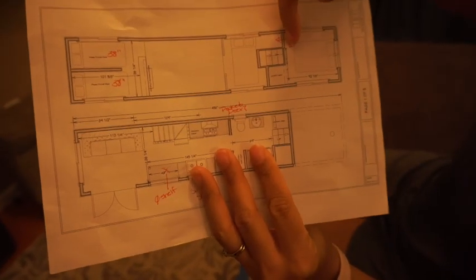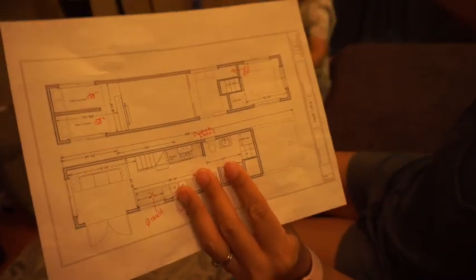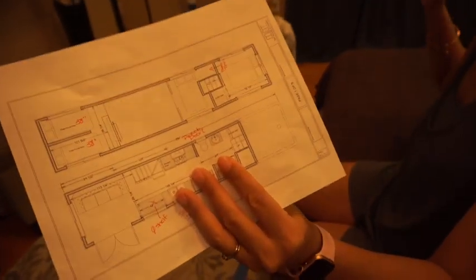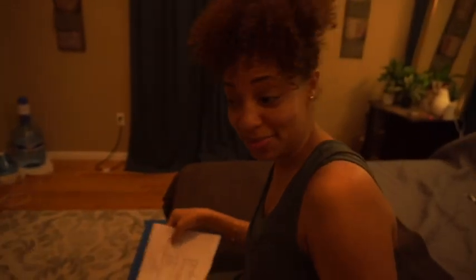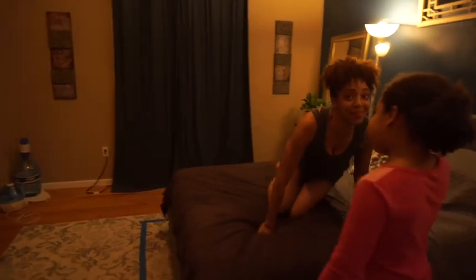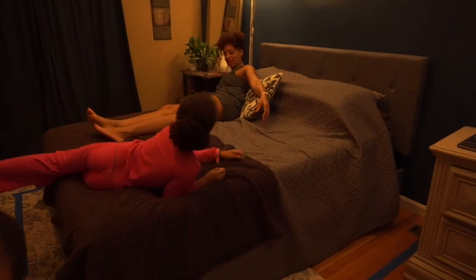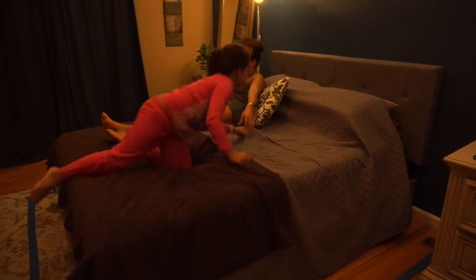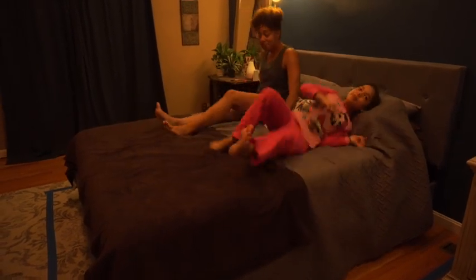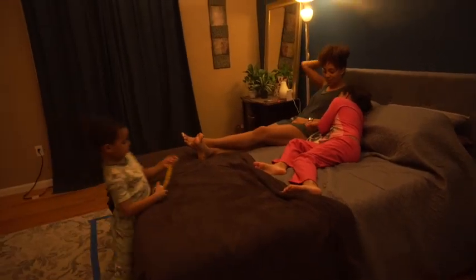Let's look at the blueprint. It appears that we're going to lose even a few more inches with the doors. Great. So, in actuality, it's going to be more like this. I'm trying to measure. A lot of this happening. Yep, it's pretty tall. But I will still be comfy.